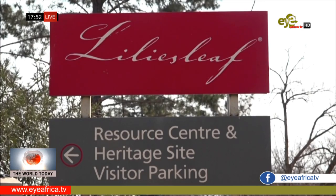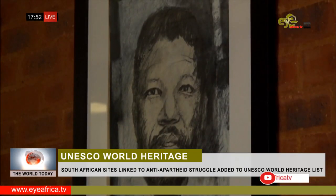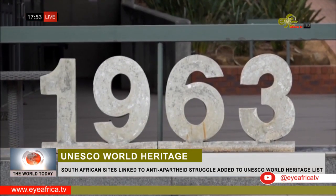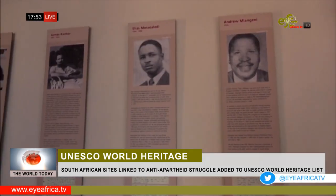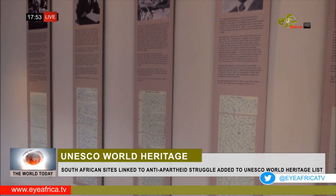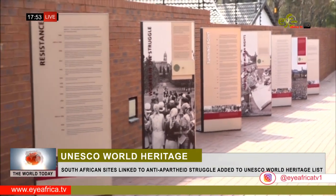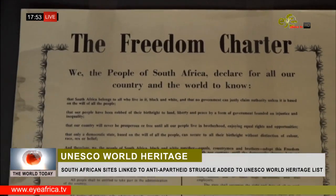This was a secret home and meeting place for political activists in the early 1960s. In 1963, the police raided the farm and captured 10 leaders. A year later, at the infamous Rivonia trial, they received life sentences for sabotage. Today, Liliesleaf is home to exhibitions that tell the story of the journey to democracy in South Africa.